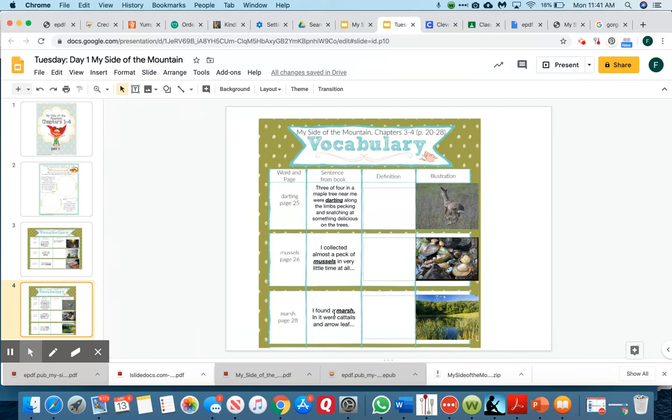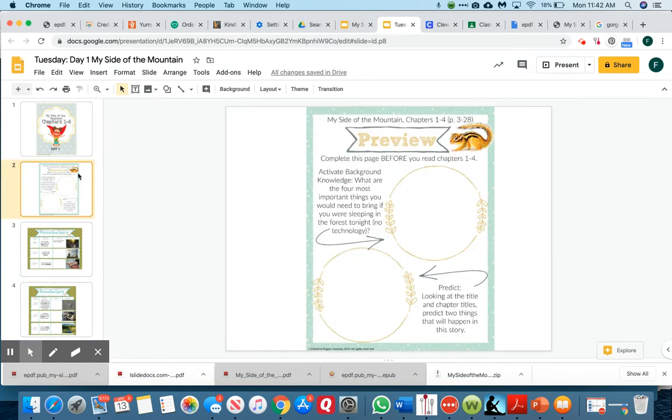The last word for today: I found a marsh. In it were cattails and arrowleaf. Here's a picture of a marsh, and there are some cattails you can see in the foreground. What is a marsh? That's your job for today. Make some predictions based on the vocabulary words and the pictures you've seen, fill this in, and then fill in the definitions for the words. That's our job for today.